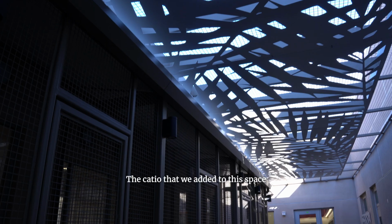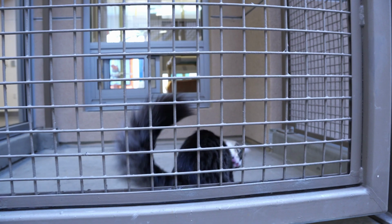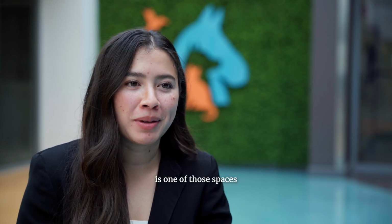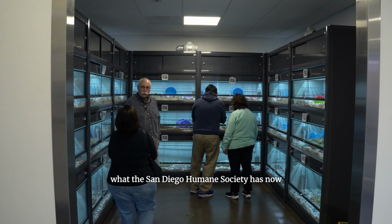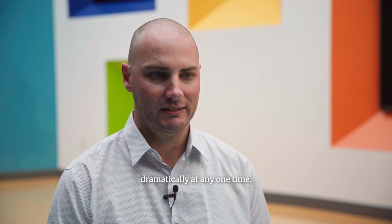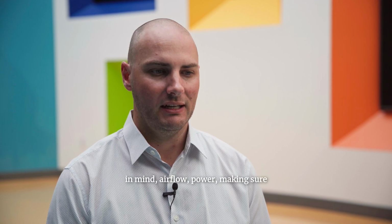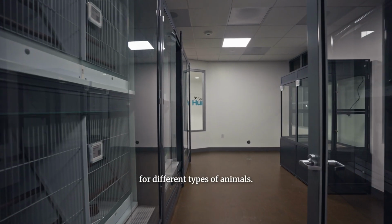The catio that we added to this space provides, for the first time, outside space for cats. The small animal area is one of those spaces that really needed to be flexible to accommodate what San Diego Humane Society has now and what they might have in the future. They have a lot of different types of small animals, and those quantities vary dramatically at any one time. So by creating separate rooms with utility considerations in mind, airflow, power, making sure that any of these rooms could be used for different types of animals.